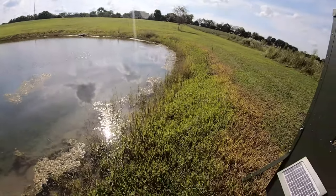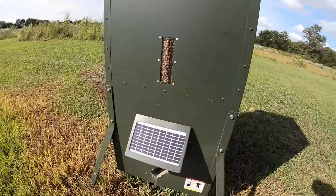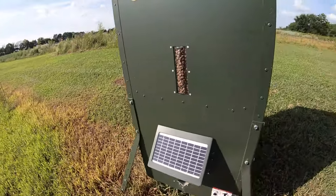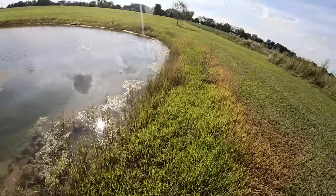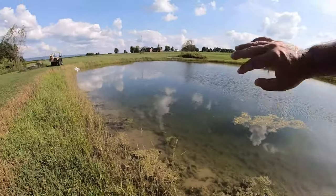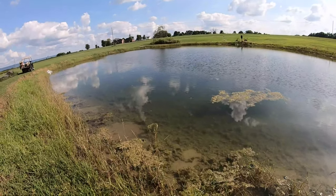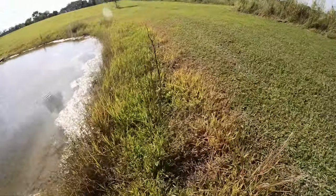this shoots it out further. It doesn't ever get clogged. You can see how much feed you've got here. You can do all kinds of settings on it. So I've got it right now feeding four times a day. About 4 seconds each time, and it shoots it halfway across the pond. Works well. Well, it's almost been 15 minutes.